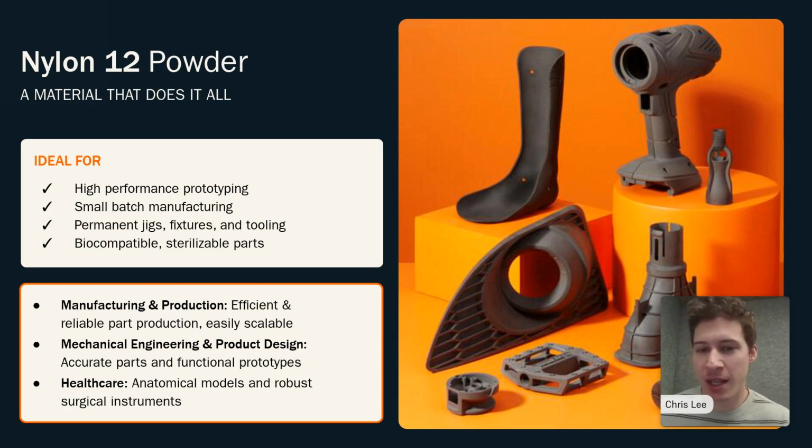Basically, every SLS OEM has their version of a nylon 12. Super easy to print with. It's biocompatible, sterilizable, good to decent mechanical properties, ductility, things like that. I would say 75% of our customers at this point are working with nylon 12 just because it does apply itself to so many different applications and use cases.